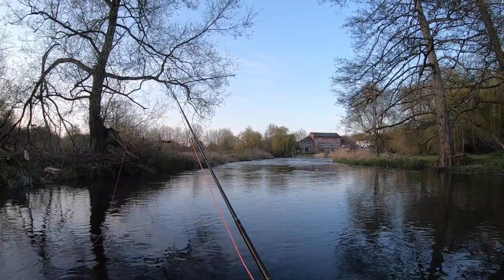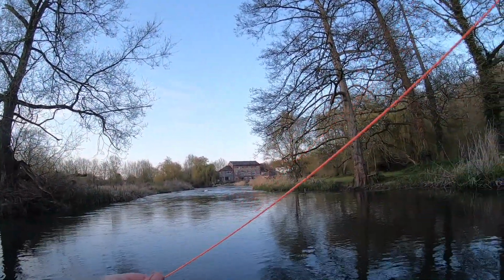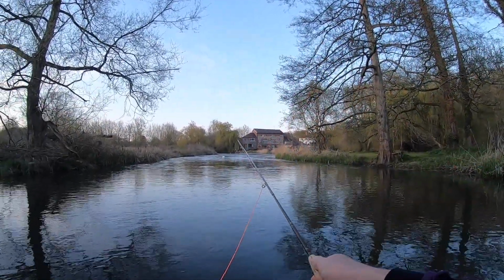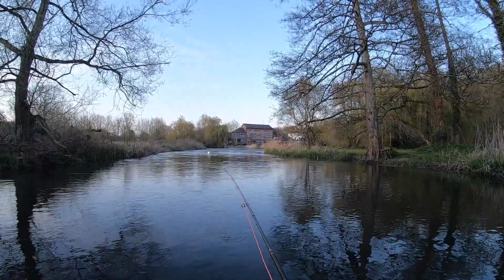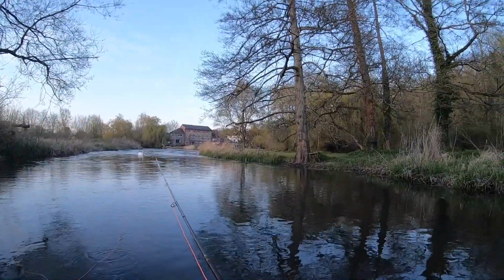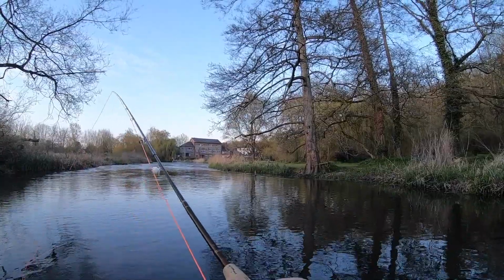Look at him drifting down. We will see how he feels about me when he gets here, because he's going to get here any minute now. So I'll just bring in my line and go to the side. Let's see if he just stops there.